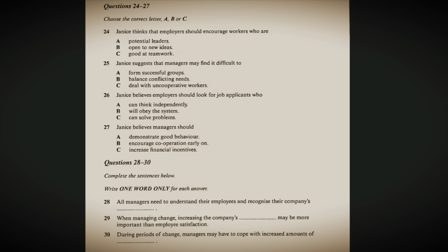During times of change, they should be thinking not only about the strain on their staff, but take time out to think of themselves. Absolutely. So, what are the implications of that?